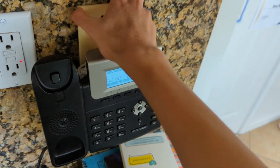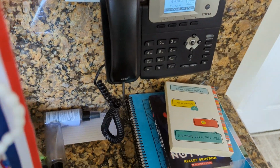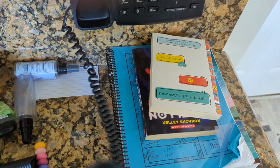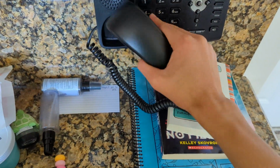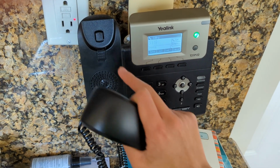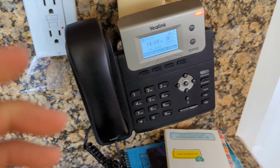I made it a bit looser. I'll probably have to fix that later, but it's less clutter down here, and I also like wall-mounted phones, so we're gonna call the phone down there, just so you can hear it. That's my Cisco phone. So yeah.